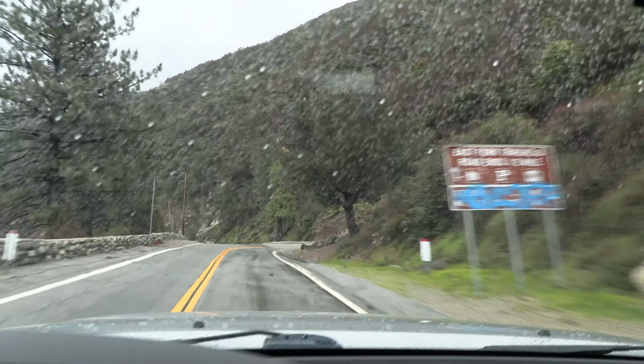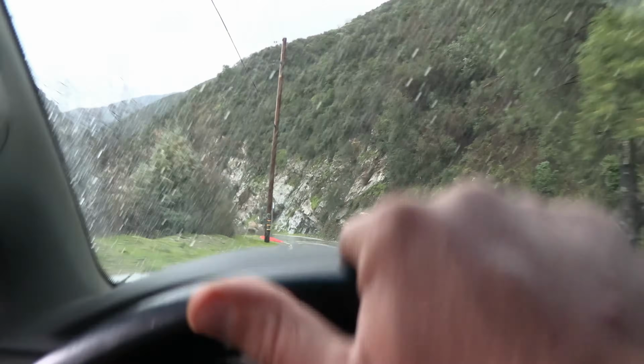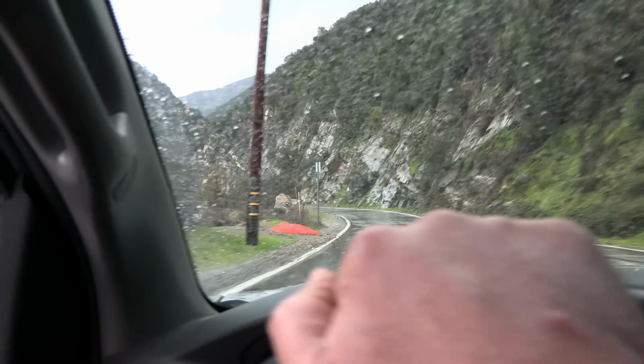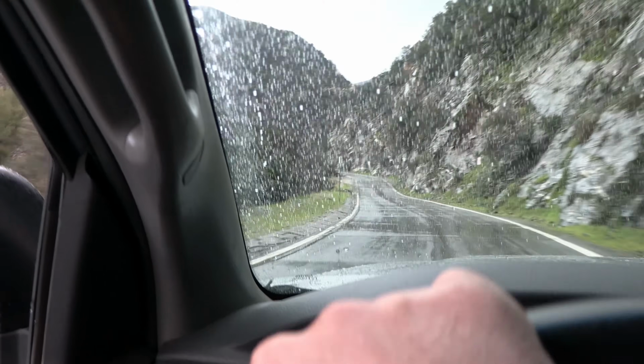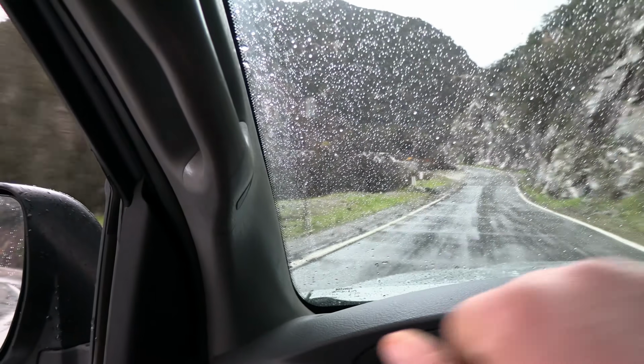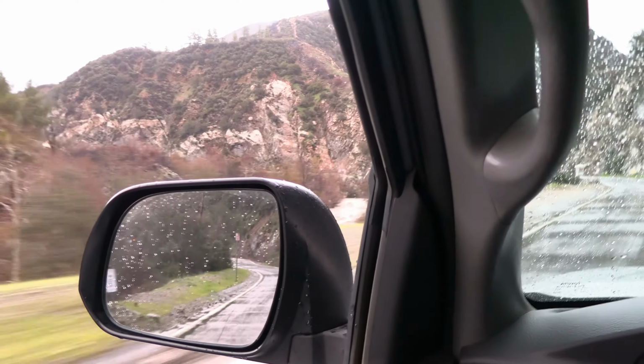You go around this corner and go up this Glendora Ridge Road, and on the left-hand side there's a mine just above the road. Maybe about 200 or 300 feet down the road, and about 15-20 feet off the road. This is what I wanted to check out.